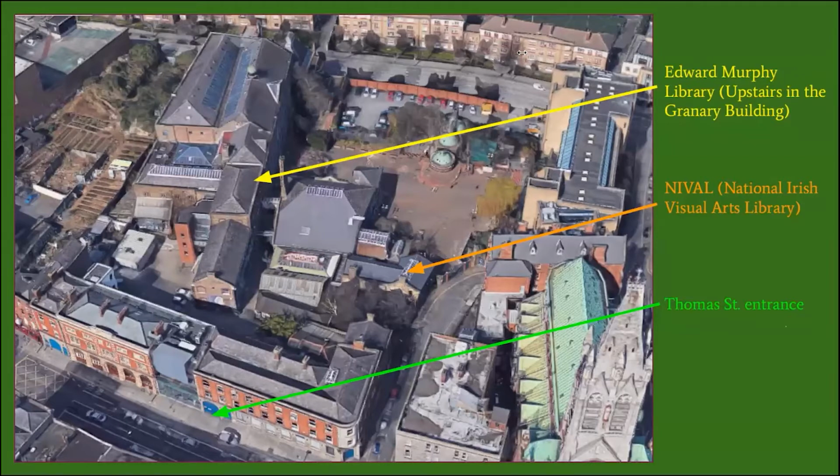And the Granary, or Edward Murphy and the Granary, that's on the second floor. So you either take the lift up or go up a few flights of stairs. And then you see the Thomas Street entrance there marked in green. So you come straight through the front door of the college, and then you go straight forward down a sort of laneway, and then on your left-hand side, as you come out the other side of that laneway, you'll see the entrance to the Granary Building.